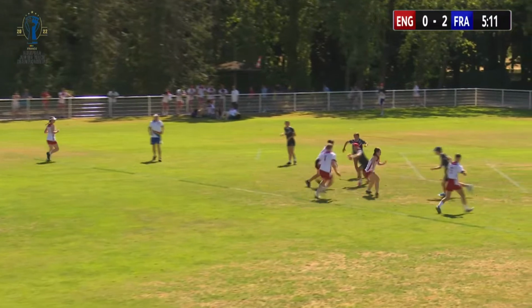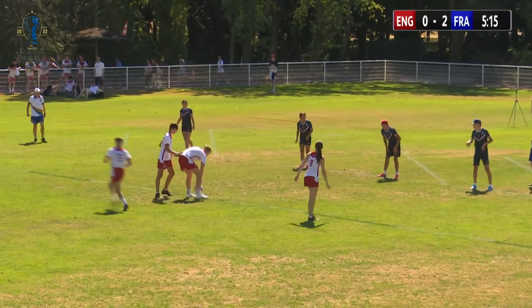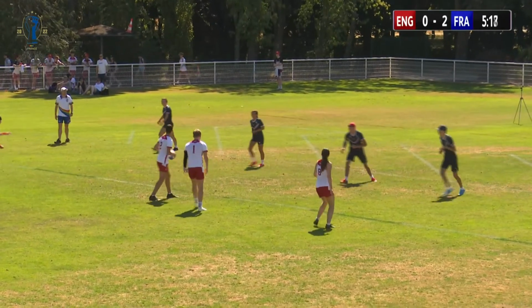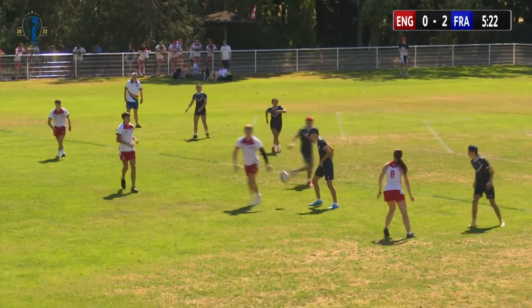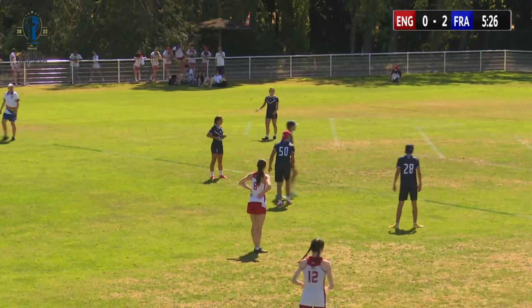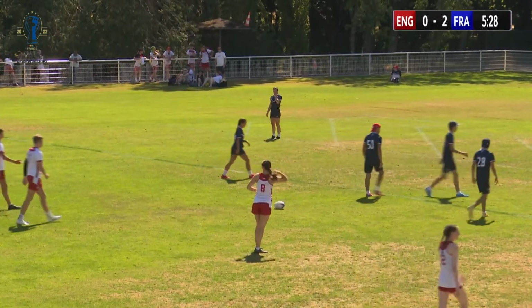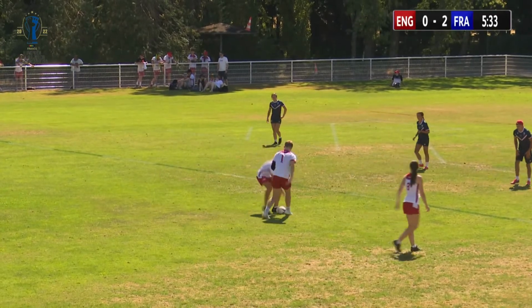England looking to hit back. This is the first round of fixtures in the mixed 18s competition. There's a game going on between Belgium and Wales on field 2 next to this one. All streaming matches for today will be on this field, field 1, here at the Omnisport Centre in Vichy.